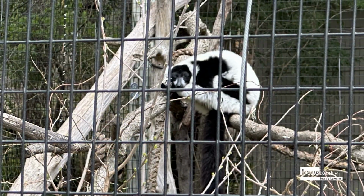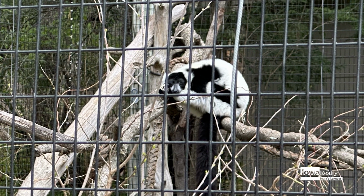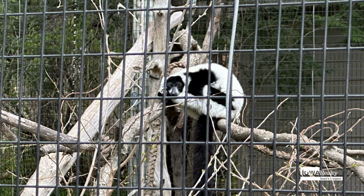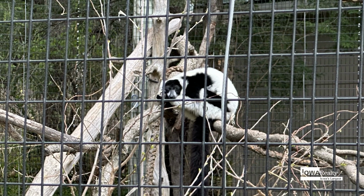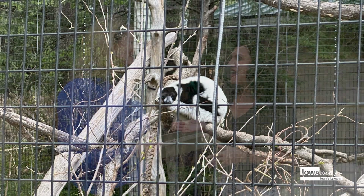They're only found in Madagascar. And so this is one of those species, and they're endangered out in their wild habitat. And so this is one way that we can educate people and really get people an opportunity to see them up close. I'm so glad that you mentioned that, because I know how important education and conservation is to the Blank Park Zoo. How do you bring that to life here?